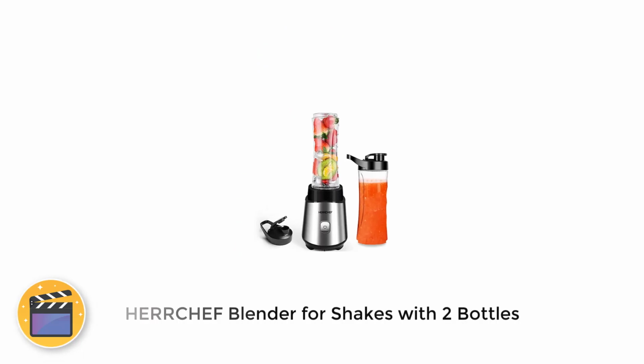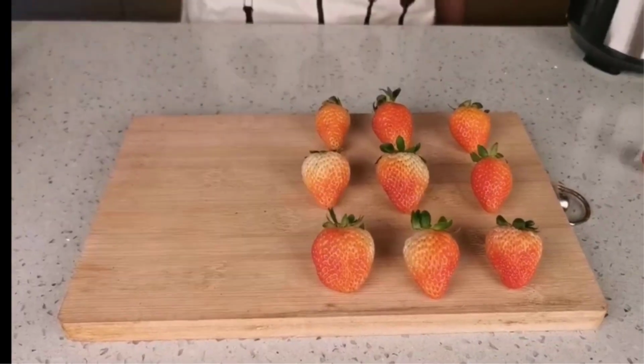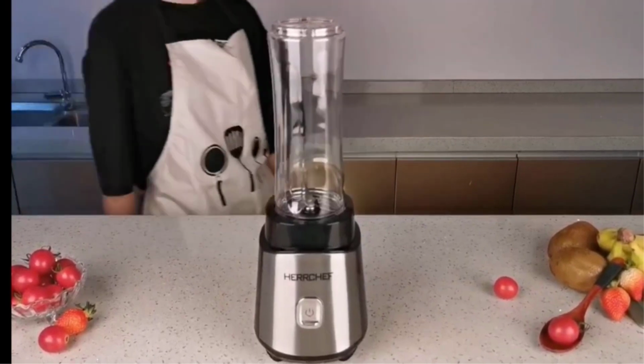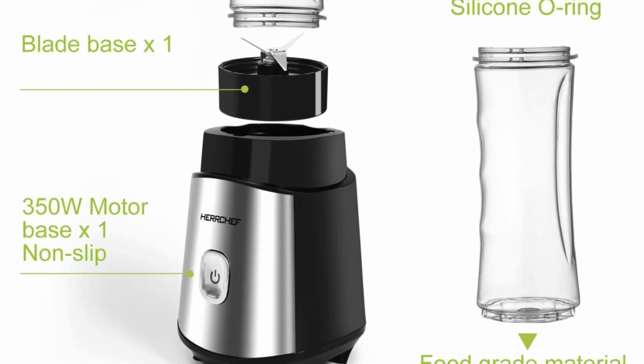Number 3. HChef Blender for Shakes with 2 bottles. The HChef Blender is the perfect tool for making delicious and nutrient-rich smoothies that are packed with protein, fiber, antioxidants and essential vitamins and minerals. With its powerful motor and stainless steel blade, it blends ingredients effortlessly to create a tasty drink in seconds.